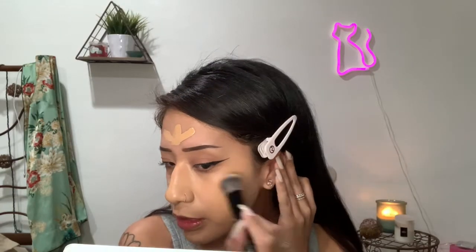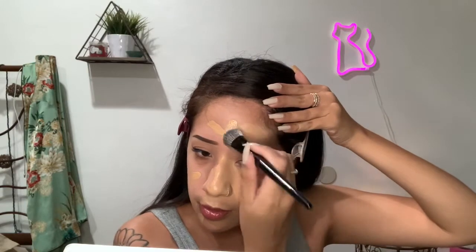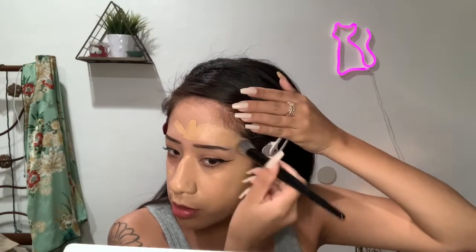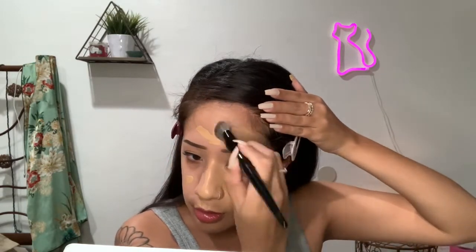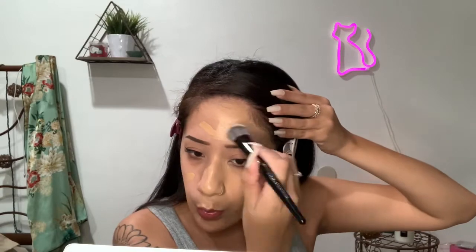The coverage is really nice. I would say it's like medium coverage for the amount that I put on. You guys saw how much I put on. So I feel like it's giving me medium coverage. I feel like it would be buildable to full coverage, and it doesn't feel heavy. It doesn't feel thick. It's really lightweight.